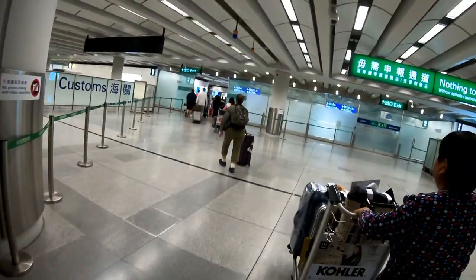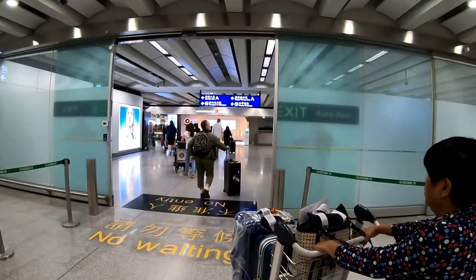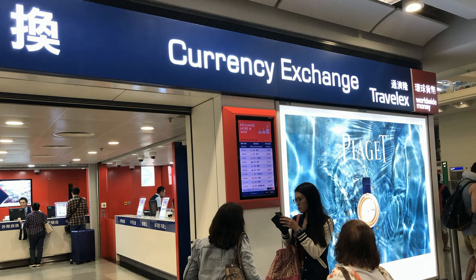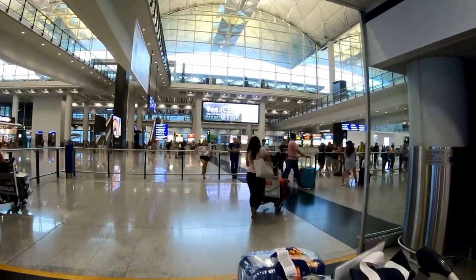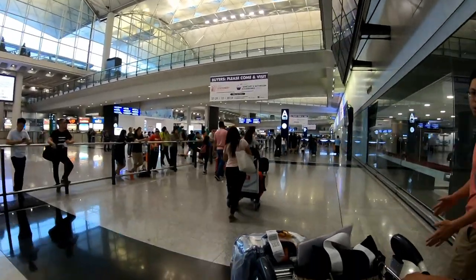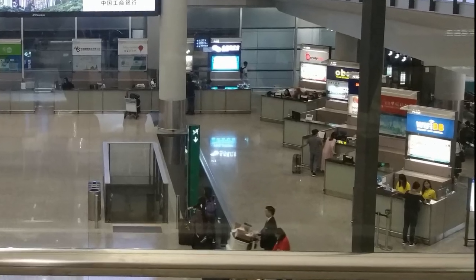After going through the baggage carousel, it's just the proper time to change our money to Hong Kong dollars at this currency office if we don't have it, because after this, we are now going to buy our Hong Kong Airport Express train tickets.